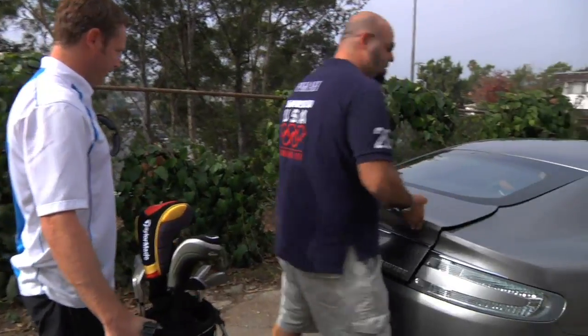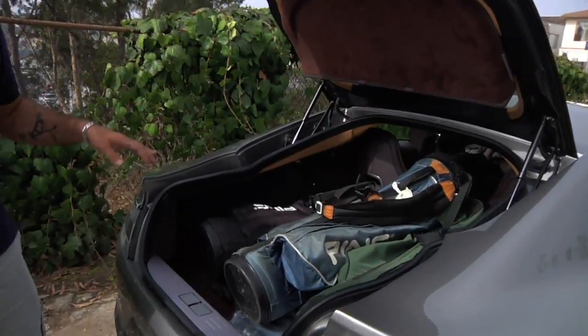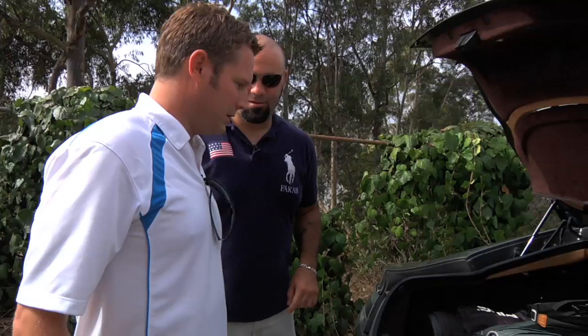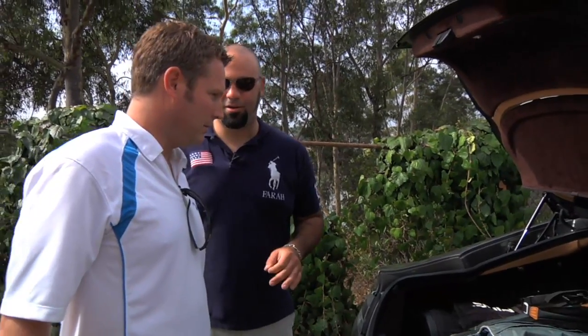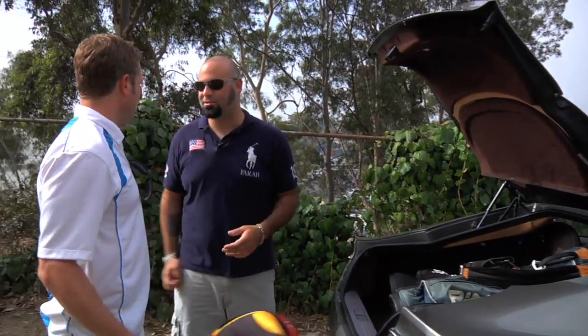This thing's sick. There is a small issue. What's that? Well, despite the 4 seats, you can't actually fit 4 sets of golf clubs back here. Okay. But it's a problem I've thought of already. All right, what are we going to do? Well, I have called my assistant, who is bringing by the most practical car in the world.